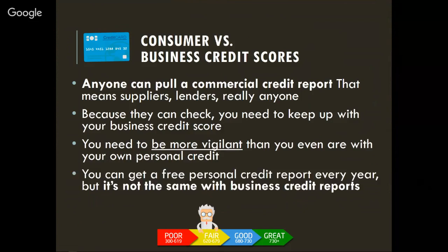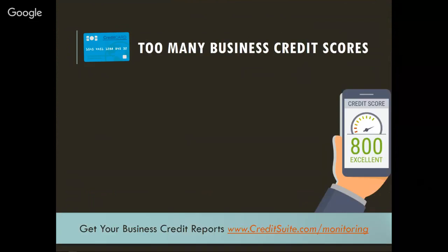You can get a free personal credit report every year, but it's not the same with business credit reports. Again, there is no Fair Credit Reporting Act. The Fair Credit Reporting Act says that the credit bureaus are obligated to provide you access to your credit reports. And you can go to annualcreditreport.com and actually get a free credit report without entering your credit card number. But you're not entitled to that once a year on the business side.